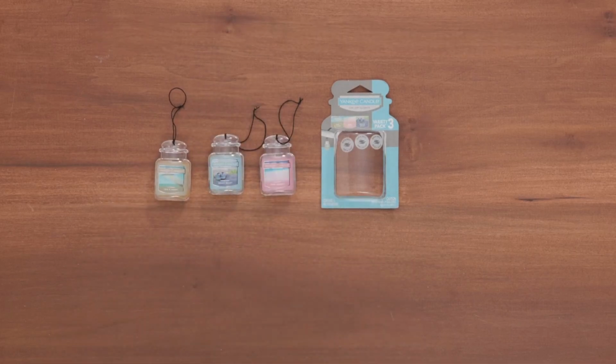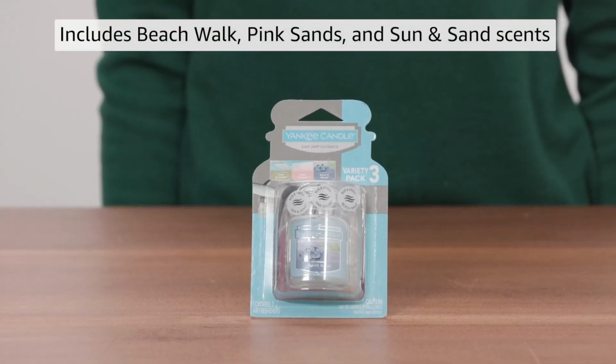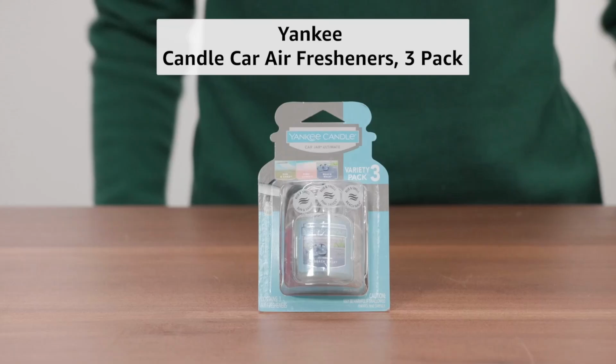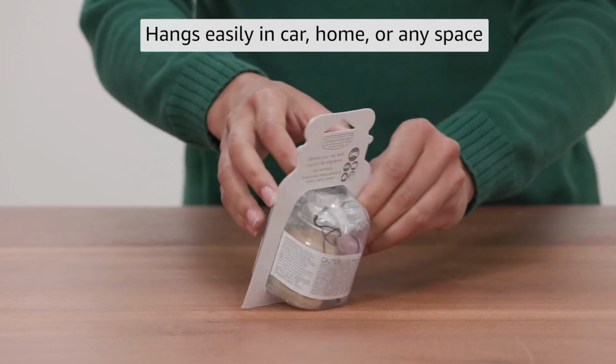But here's the problem: longevity. The up to 30 days claim feels optimistic. For many people, the scent gets significantly weaker after 2 weeks, especially during hot weather. So while it's affordable up front, frequent replacements can add up.